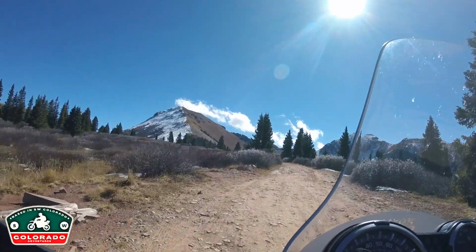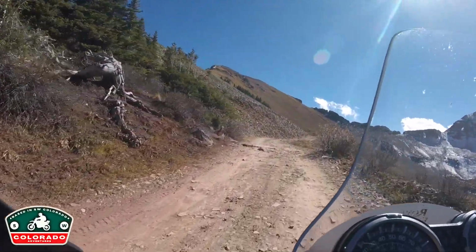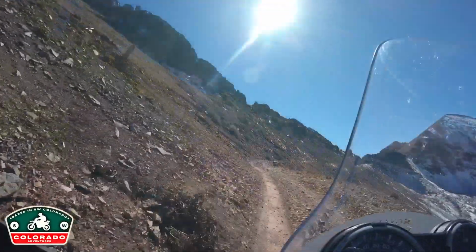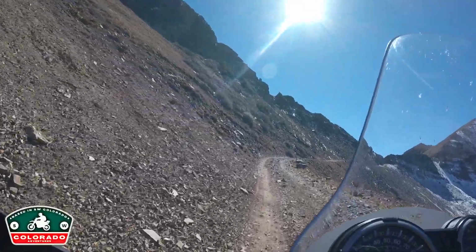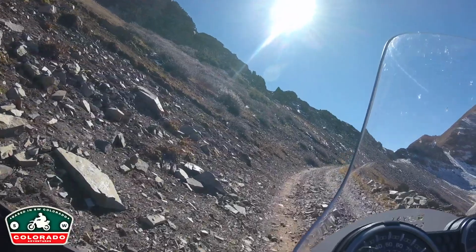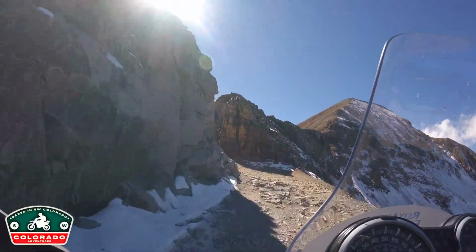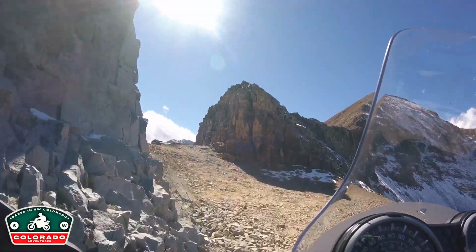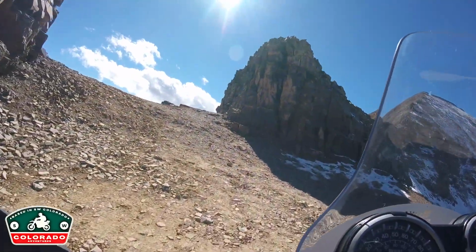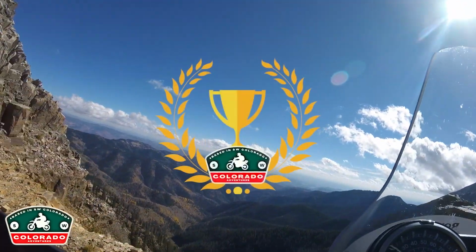So let's go back. This is my very first ride the day after I bought my Himalayan. I rode up Kebler Pass, got to 11,500 feet elevation. I was able to see the tops of mountains for miles and miles and miles. One day after I bought this darn bike, mission accomplished.